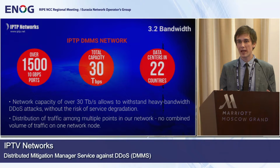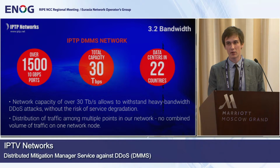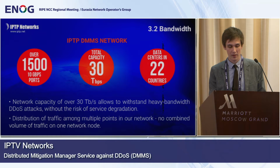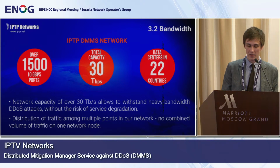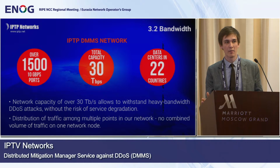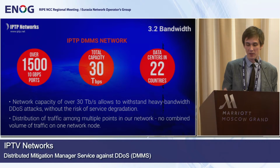In IPTP networks, we have a distributed system of firewalls, and the actual capacity will be almost equal to the capacity of the whole network, of the whole infrastructure. And in IPTP networks, customers can enjoy about 30 terabits of capacity. And this is distributed among multiple points in our network. This combines a very large volume of traffic on the whole network, but the large volume of traffic will not be combined at a single node, at a single concentration.